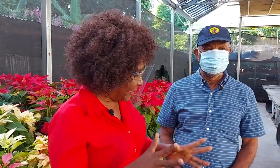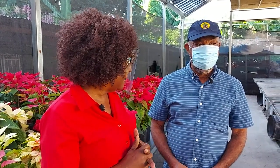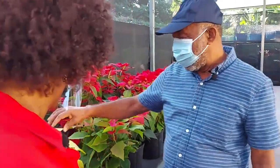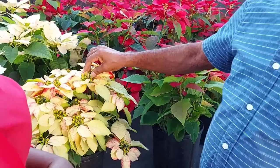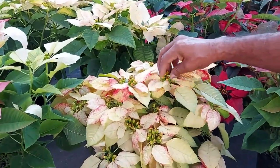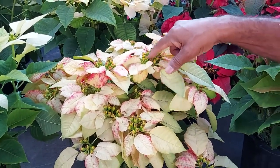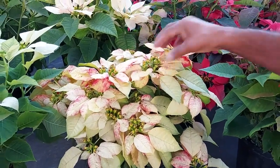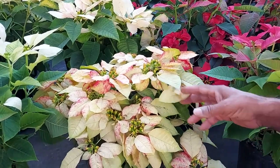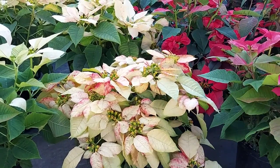These last a few weeks, right? And generally they lose most of the leaves, I think. Not really. What will happen is they lose the flower first. The flower buds will start to fall, and then some new leaves will start to come out of here. These will not revert to green. They will just send out some new leaves, and the colored ones will disappear.